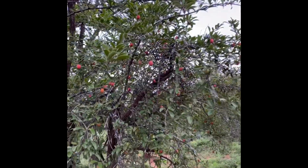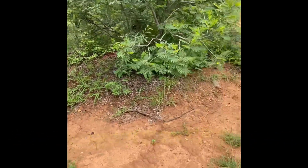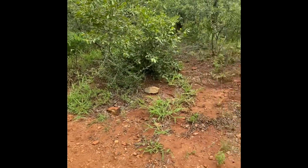So cattle are always the backbone of the home. There are also wild fruits and berries around and these are seasonal. And when they are seasonal, people walking around the bush, you just walk and eat the fruit. They are quite abundant.